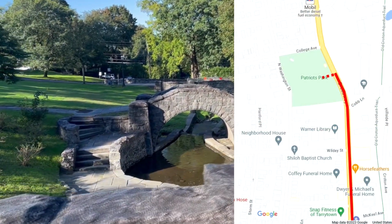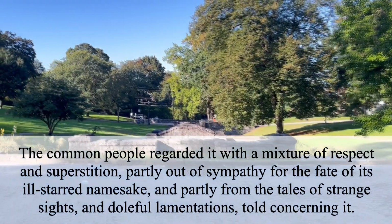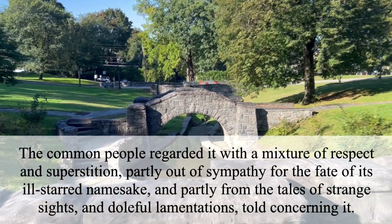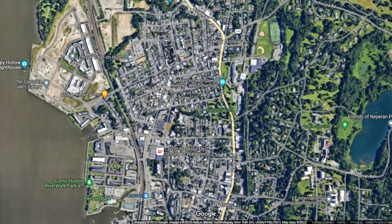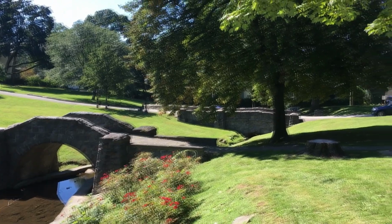The legend says this area was haunted, or more specifically, the common people regarded it with a mixture of respect and superstition, partly out of sympathy for the fate of its ill-starred namesake, and partly from the tale of strange sights and doleful lamentations told concerning it. There also used to be a swamp here, known in the legend as Wiley's Swamp, but it doesn't exist anymore, and again, the brook it was part of is almost entirely below ground now.